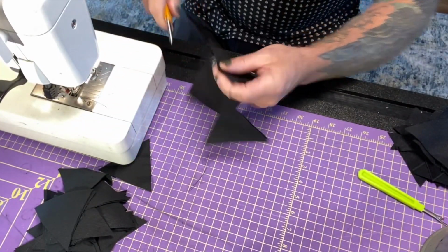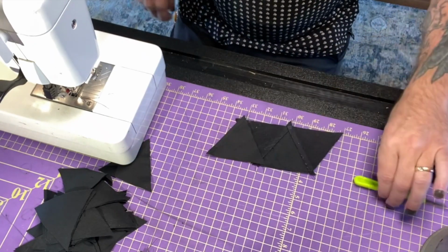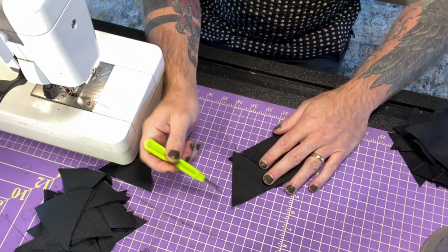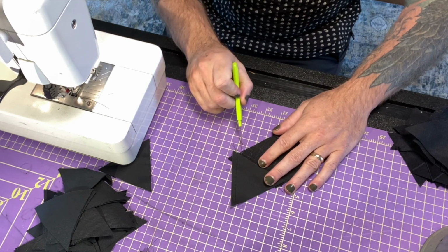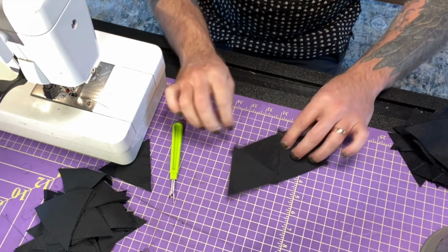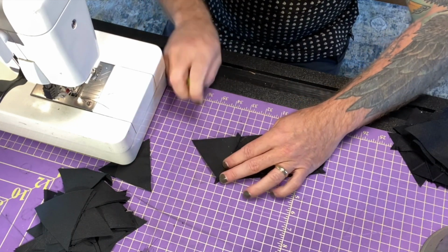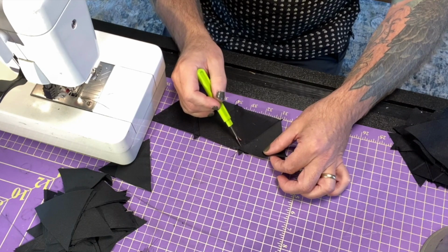Okay. The other thing you should note when you're sewing these together is that preferably when you're coming down here with your machine, you want to hit right here, at this little divot point where it's the furthest in. That's when you know it's going to be on. And so when I iron this open, it's going to give me that seam allowance down here, which is what I want.